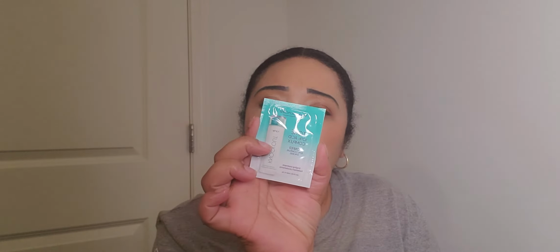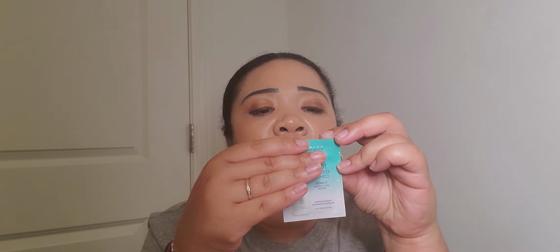Let's see, what does it say? Face treatment. So it looks like it says after cleansing. Cotton ball, yeah. So moisten a cotton ball with the knockout tingling treatment and basically sweep the face. So you put this on after cleansing. Okay.